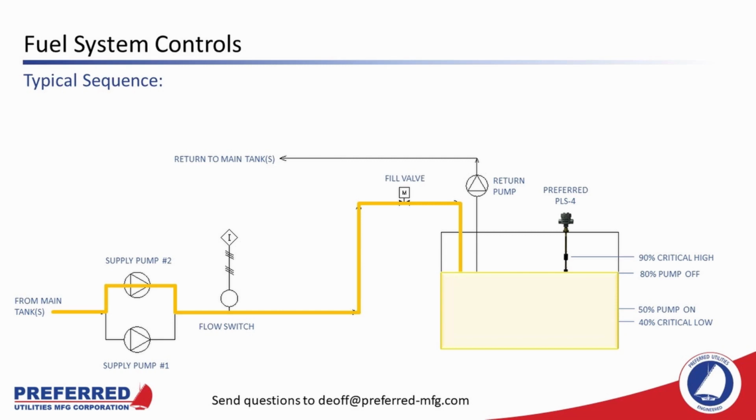If the oil level gets up to 90%, the fill valve and/or supply pump is hardwired de-energized and the return pump is energized.